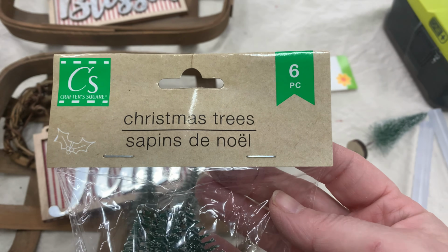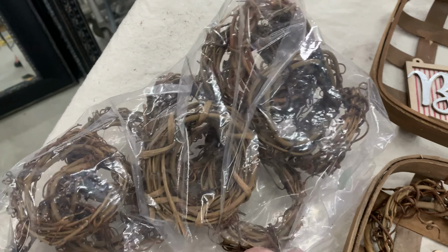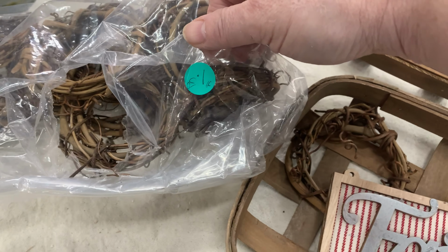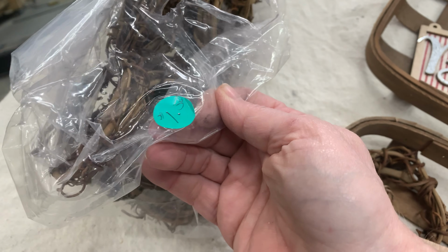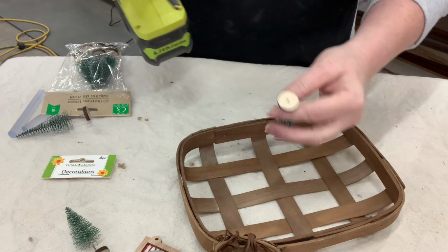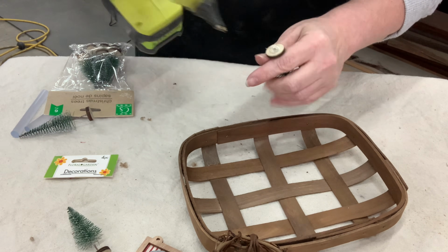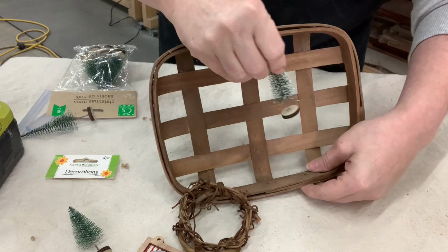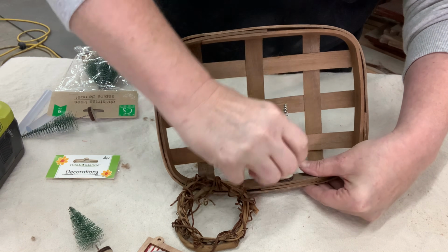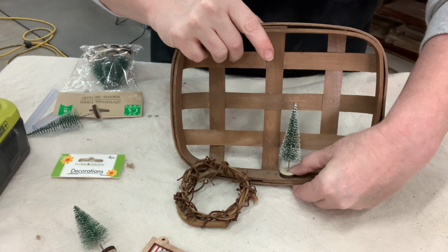So now I'm going to be using these cute little brush bottle trees yet again. Oh my gosh. And then I thrifted this bag of little bitty grapevine wreaths for $1.50. I think we should call this "'Tis the Season" for hot glue guns. So this is my go-to for everything. So I got the grapevine wreath where I think I want it placed. And look at the base of these trees fit perfectly on this tobacco basket.